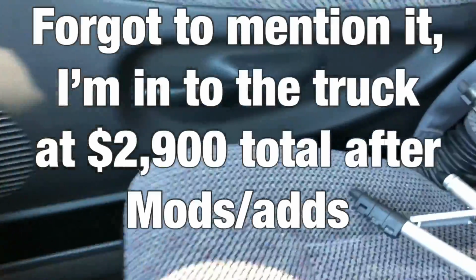I didn't do anything else to it. The interior is already super clean. Not a single tear anywhere at all. The driver's seat looks just as good as this seat.